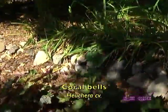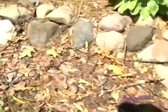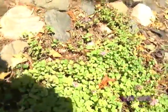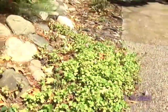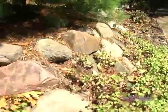And then I had a lot of sedum. I think this was called dragon blood. I bought two plants, and this is everywhere. Usually it looks like that. They call it dragon's blood. It gets a reddish color. It didn't do well at my house.